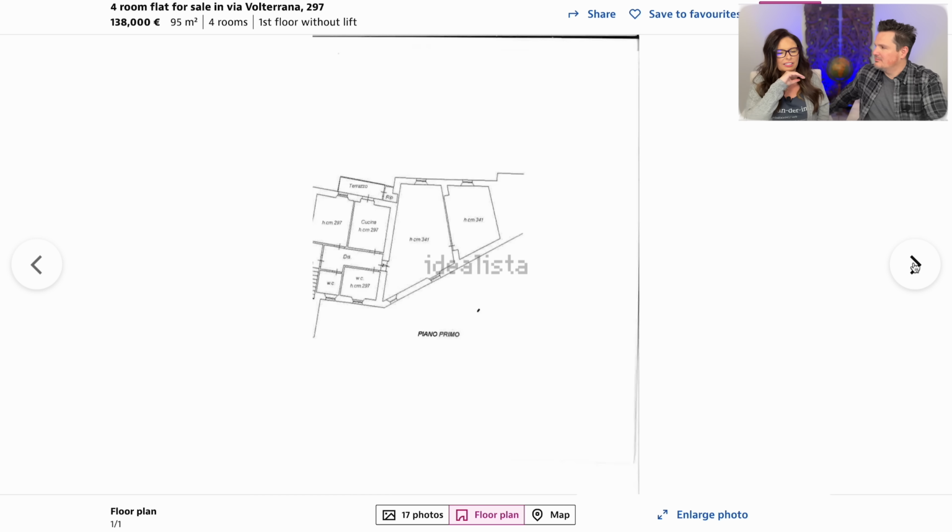And as a refresher, 138,000 euros, 155,000-ish US, over 1,000 square feet, 2-1, vaulted ceilings, obviously. They didn't show us the laundry room, but there is one. Balcony, and there's gas heating. Most importantly, you're next to a bar.